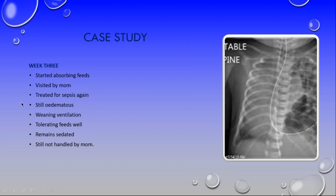In week 3, she starts absorbing her feeds, but poorly. She is visited by mum. Mum lives 400 kilometers away and has to drive up and down. She was treated for another amount of sepsis. She was still edematous. She was weaning off ventilation. She started tolerating her feeds better. She remained sedated, and she was never to this point handled by mum.